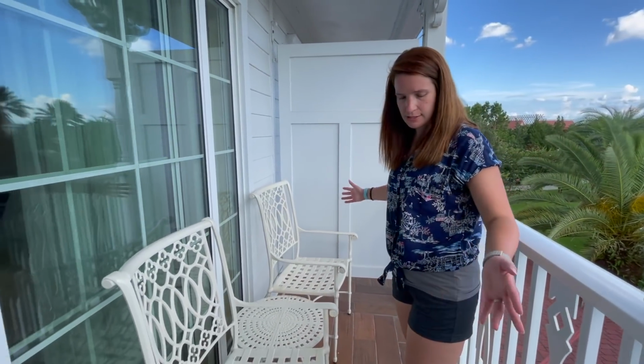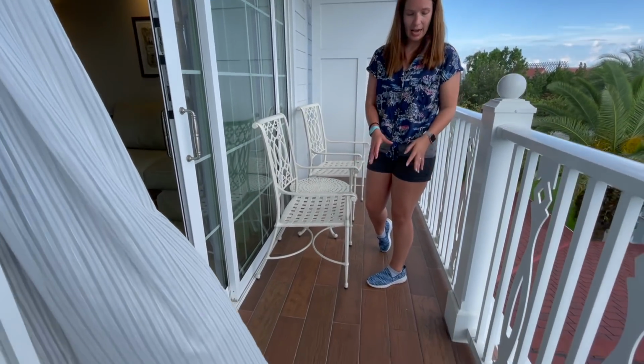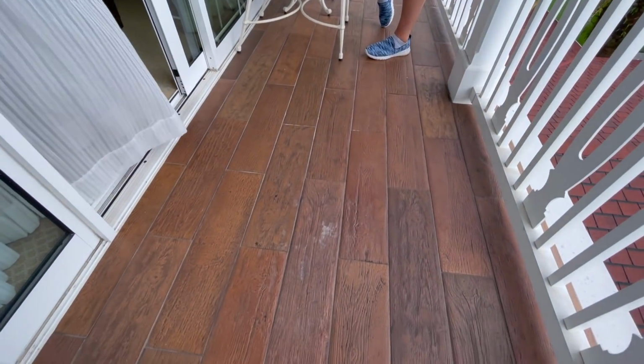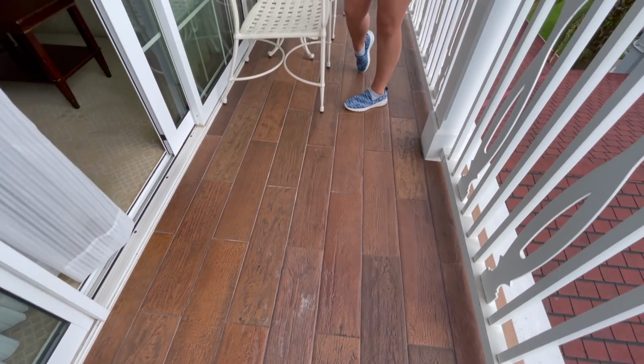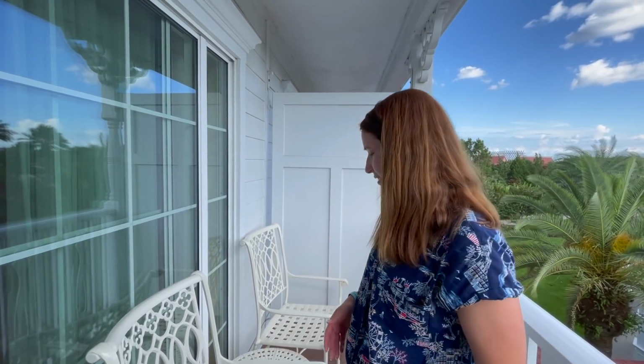But honestly, this is a really great balcony. Just like at the Polynesian, it's a tiled floor. It's kind of like that tiled wood look. And I really like that. I just think for the most part, it feels a lot cleaner than the concrete. They just tend to get dirty.